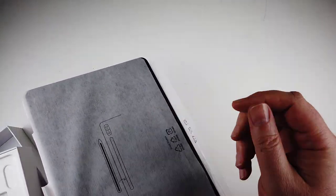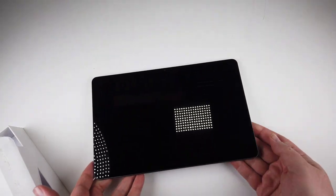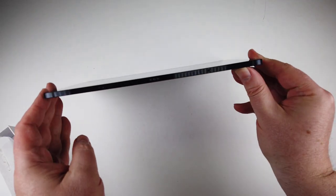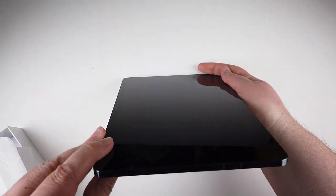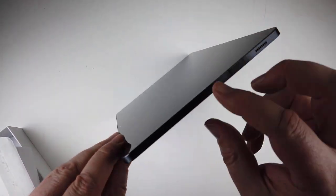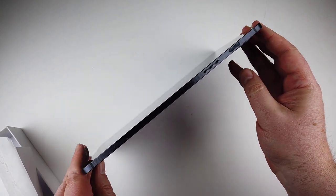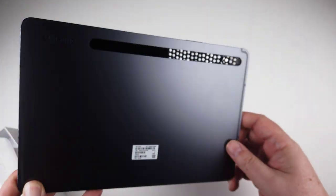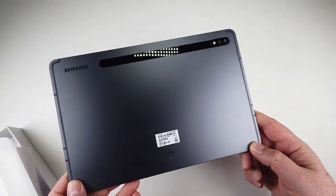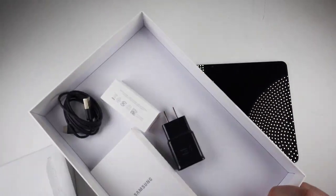So some of the key features of this: it's an 11-inch screen with a 120 hertz refresh rate, 13 megapixel and 5 megapixel dual rear camera, and 8 megapixel front camera. It's got the responsive S Pen, of course, and it weighs 17.6 ounces. The display size is 11-inch TFT, resolution 2560 by 1600. Holy crap. The colors are 16 million.